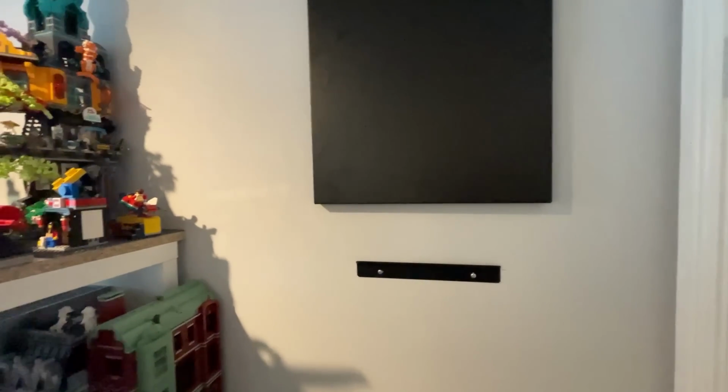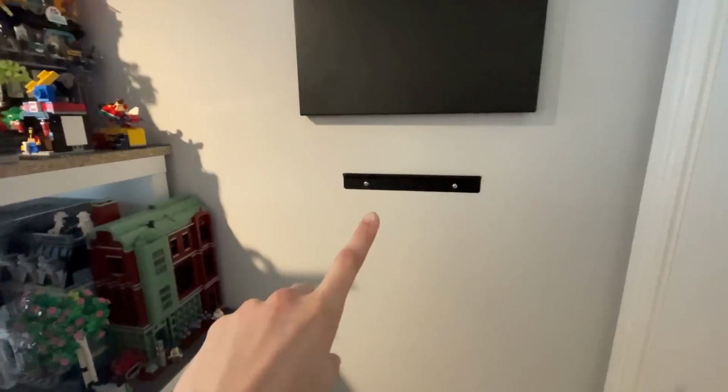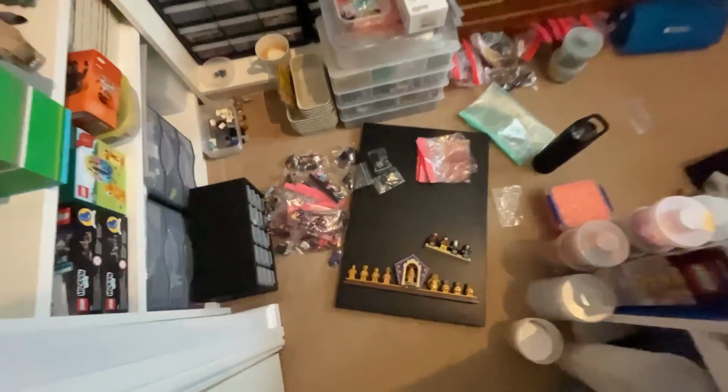On another note, I've actually placed these two on the wall just behind the door, perfectly measured, so the door can still open and not hit either of them. So this one's for the video. The one that is not there at the moment is for Harry Potter because that one is here.